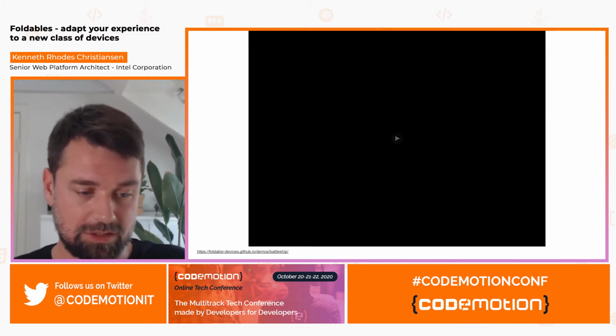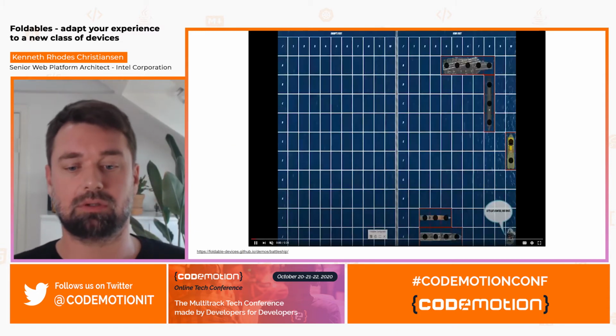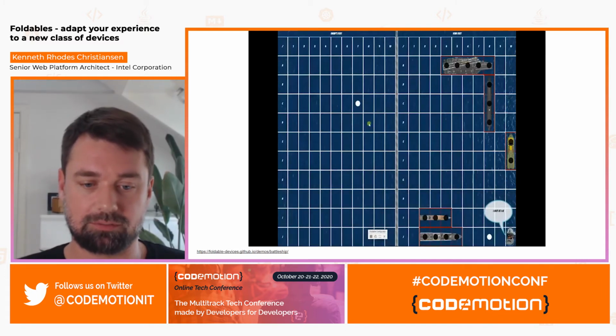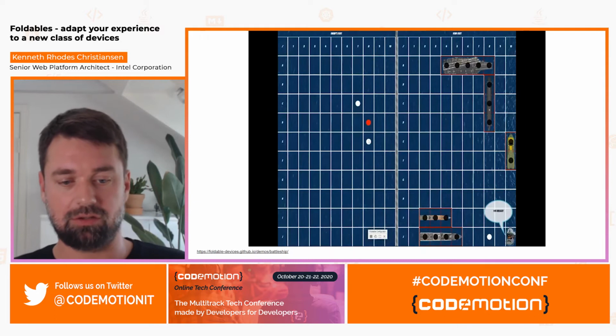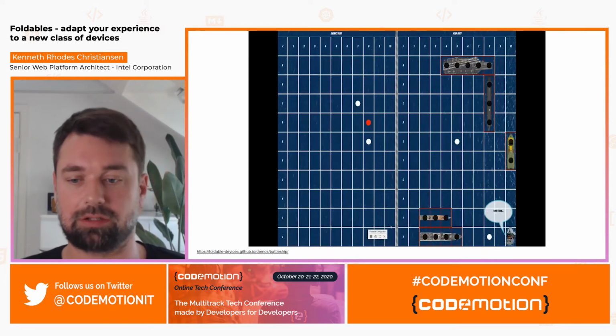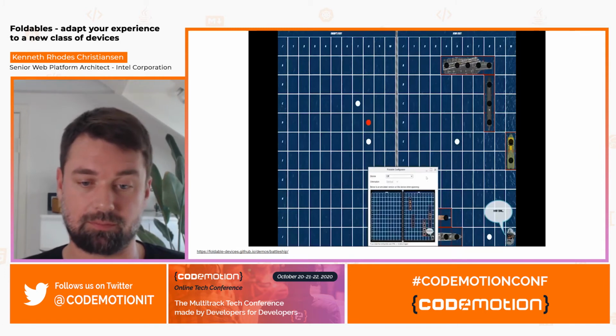There's also another example of a battleship game. This also shows the power of these APIs. As you see again, we have this configuration widget that allows you to emulate this on your desktop computer.